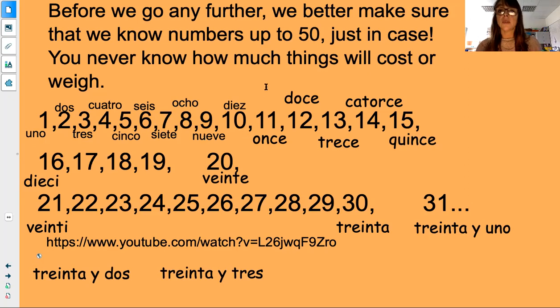Okay, now for these ones that are unique, you won't find them anywhere else apart from if you start getting things like 115, 230, that sort of thing. We're not going there. We're just going to make sure we know these, okay? Ready? Once, doce, trece, catorce, quince.